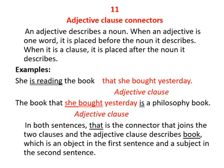When an adjective is one word, it is placed before the noun it describes. احنا عارفين ان الصفة في الإنجليزي different from Arabic. الصفة لما بتكون كلمة واحدة بتيجي قبل الاسم اللي بتوصفه. When it is a clause, إذا كانت بقى clause يعني a group of words with a subject and a verb, it is placed after the noun it describes. تعالوا نشوف المثال ده أو المثالين دول.